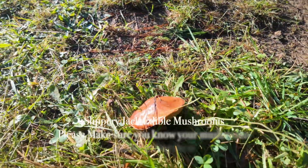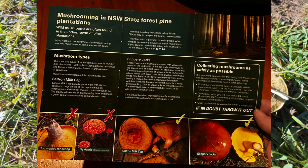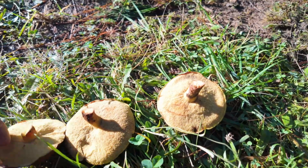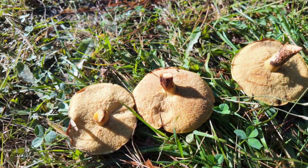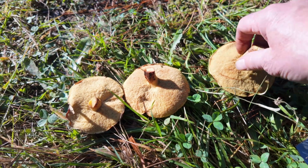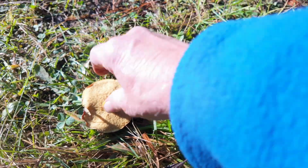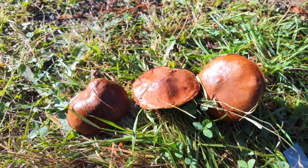Here we have some slippery jacks. I've got this shiny smooth surface which you can peel off, and the underside is this spongy, porous kind of thing. And these are one of the 2 edible mushrooms available in the pine forests. So as I say, I ate some just like this last night, and these are quite tasty. They're probably tastier than the saffron milk caps, I find.